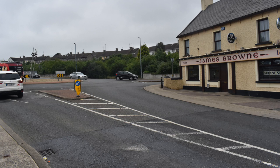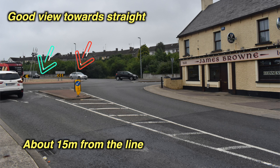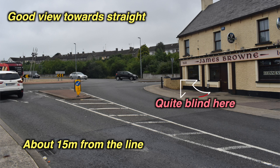Our third photo on this roundabout, I'm getting a little bit closer, as you can see, about 15, maybe 16 meters from the line. Now, I haven't got a bad view straight ahead. I can see fairly okay straight. So I'm always conscious of cars coming from straight as well, because they could come across my way as well, but still quite blind on the right.